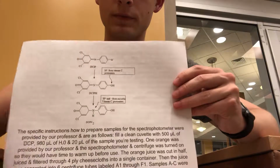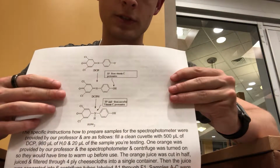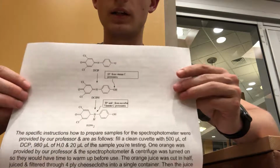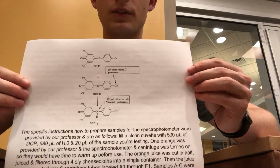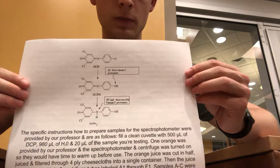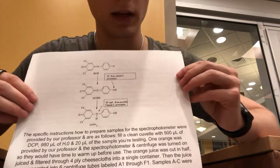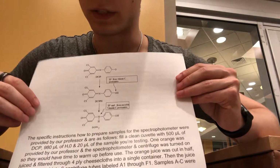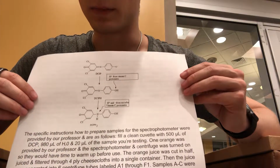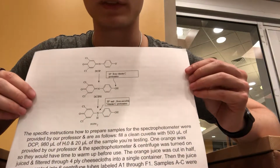This illustration shows the oxidation from DCIP to DCIPH and DCIPH2. The specific instructions for the dilution factor to be used in the spectrophotometer were given to us by our professor and are as follows: 500 milliliters of DCIP, 980 milliliters of H2O, and 20 milliliters of the sample we are testing.